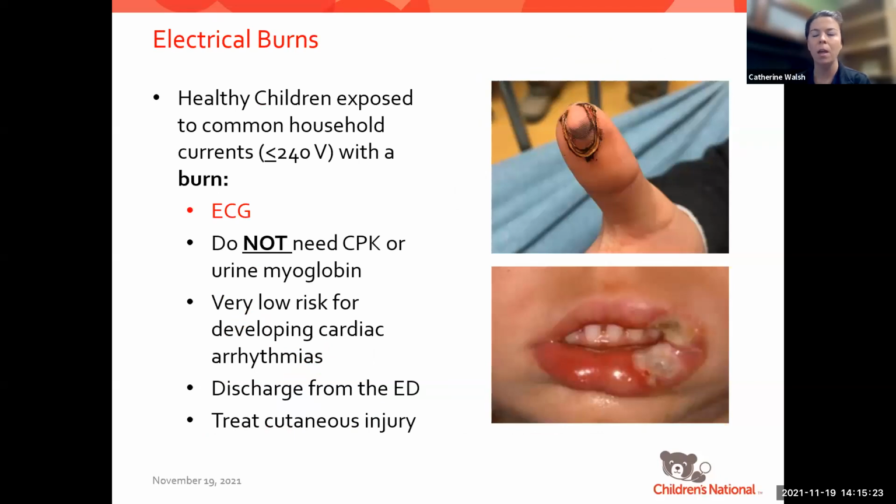Electrical burns. Fortunately, most of our patients with electrical burns are from household currents, which are low voltage, very different than some electrical burns that may be treated in the adult population, such as people working with power lines. For the most part, an adult patient that has a high voltage injury, you are worried about their cardiac function. They get admitted for observation. Most of our patients do not require that. They need nothing at all.